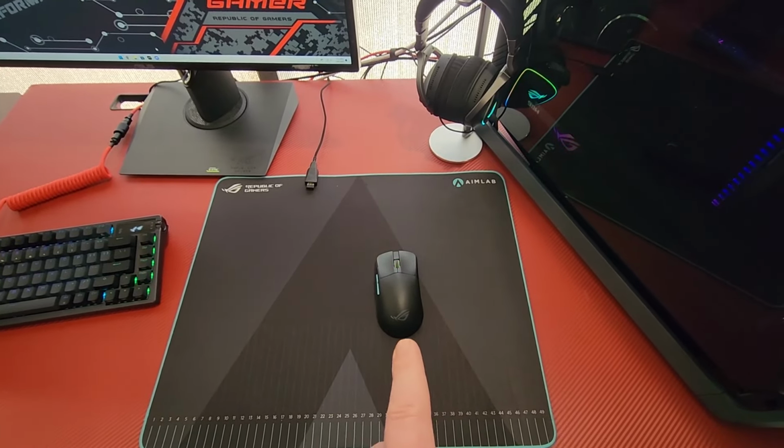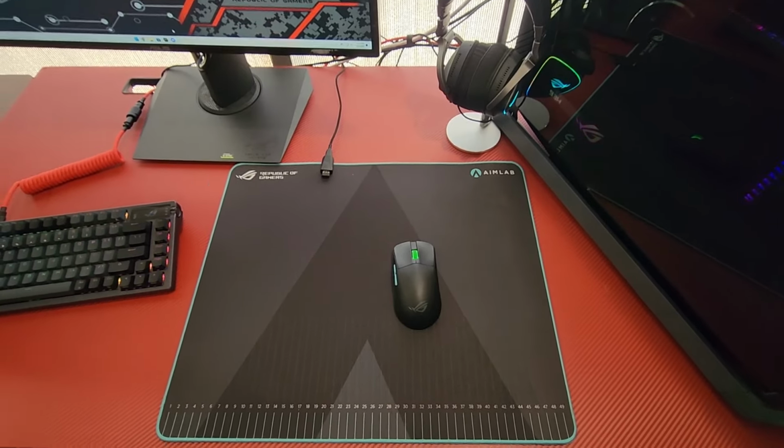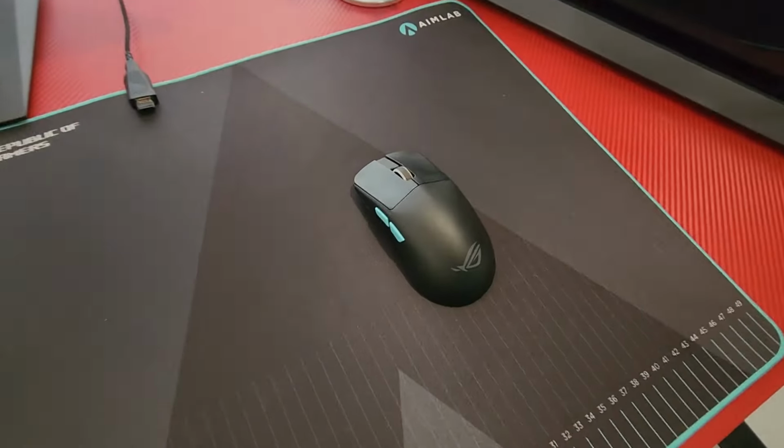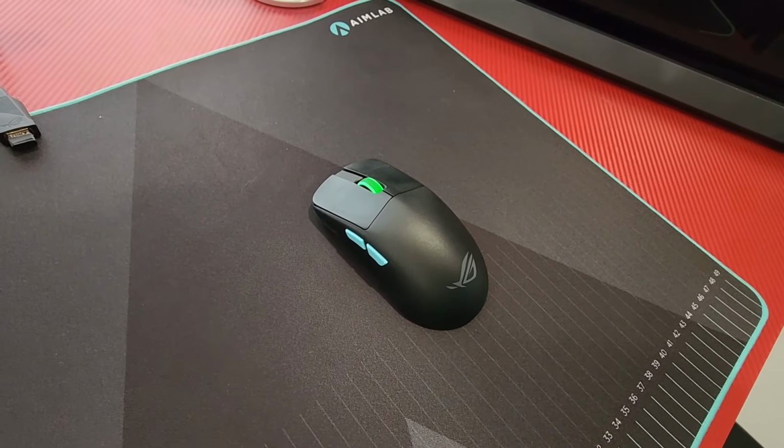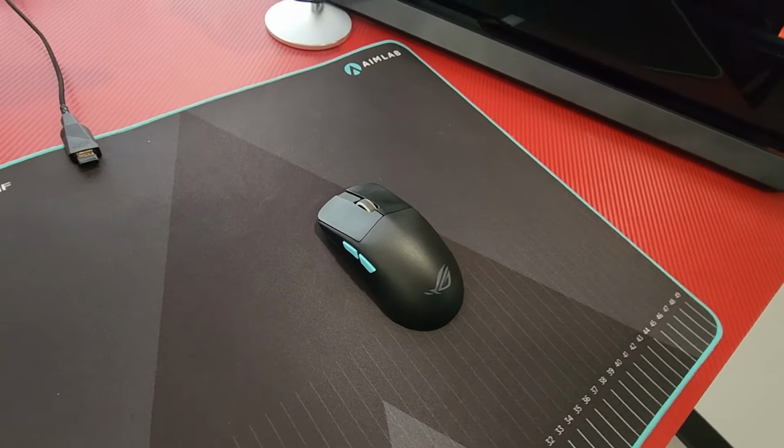We got a lot of these in that we've been selling as factory refurb from ASUS, and I don't know if we still have them in stock, but a lot of my employees have actually bought these as a company purchase or whatever. And a lot of people have been giving me positive feedback about these as well.